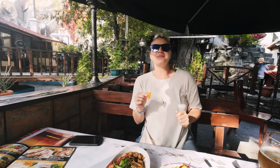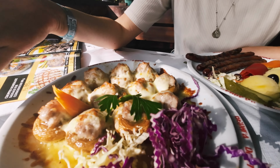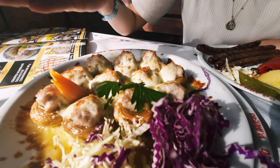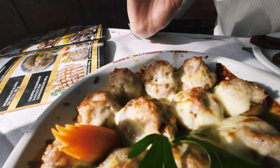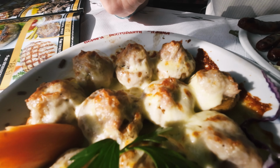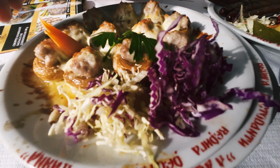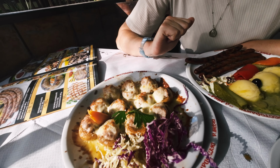Oh, nice. More food has arrived. So here we have stuffed mushroom with cheese and mince. Very cutely done in there. Little meatball on top of the mushroom. Cabbage. That's nice. Cabbage. Carrot. Oily sauce. Delicious. Looks delicious.